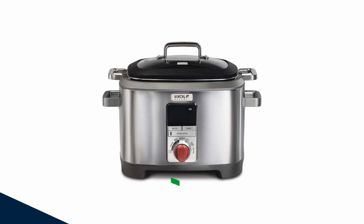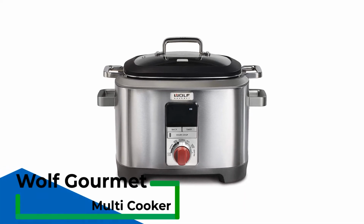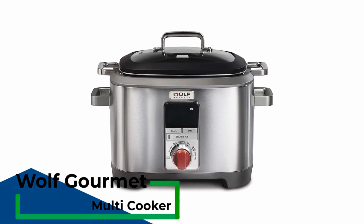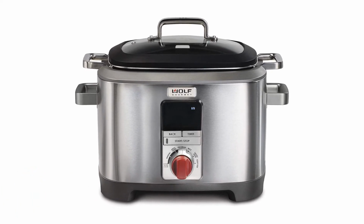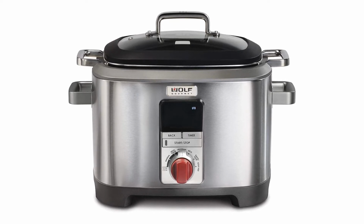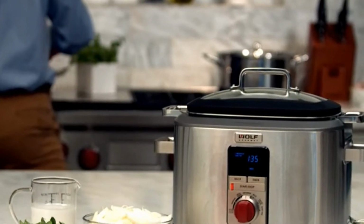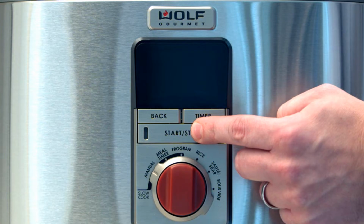Number 2, Wolf Gourmet Multi-Cooker. Wolf Gourmet appliances, like this multi-cooker, are revered for their intuitive design, precision temperature controls, and timeless design. At this price point, this slow cooker is certainly an investment for the home cook with impeccable tastes and a discerning palate for high-end appliances that both perform and look stunning on an open shelf or kitchen counter.